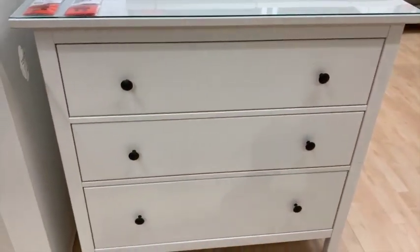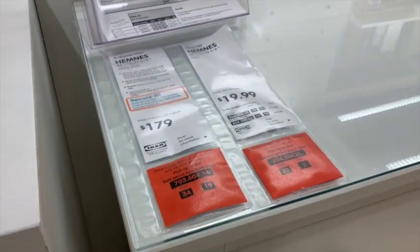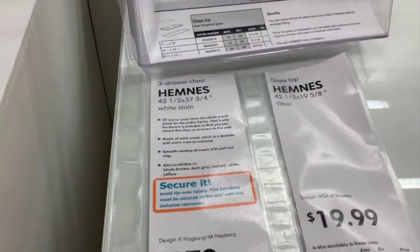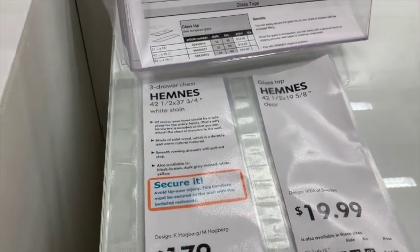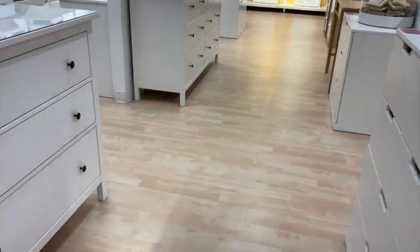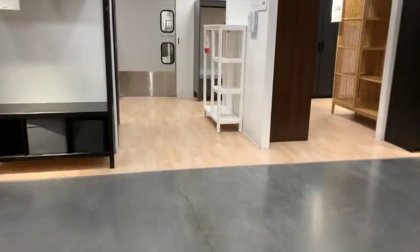This guy might be the winner. It's a Hemnes. I don't know how to pronounce all of them, they're all in Swedish. It's only 179. Let's see how wide it is. It is 42.5 by 37.75. I'll have to go home and measure and see if that fits. I didn't measure beforehand because my tape measure was in the car and I was too lazy to go get it. Let's go get a kitchen table.